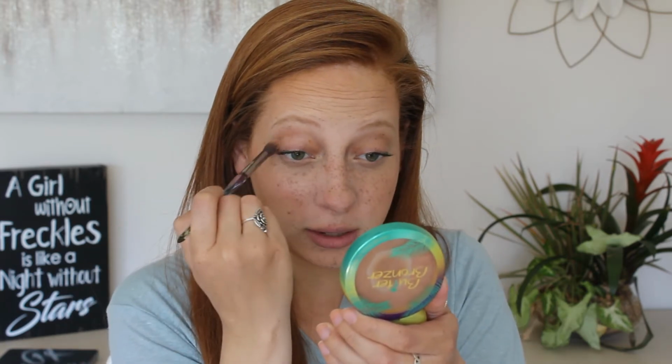For the eyes, really I've just been doing that thing that I talk about all the time. If you're in a pinch or if you want to do something just really quick, take your bronzer, get a nice little blending brush, and just put that in the crease.